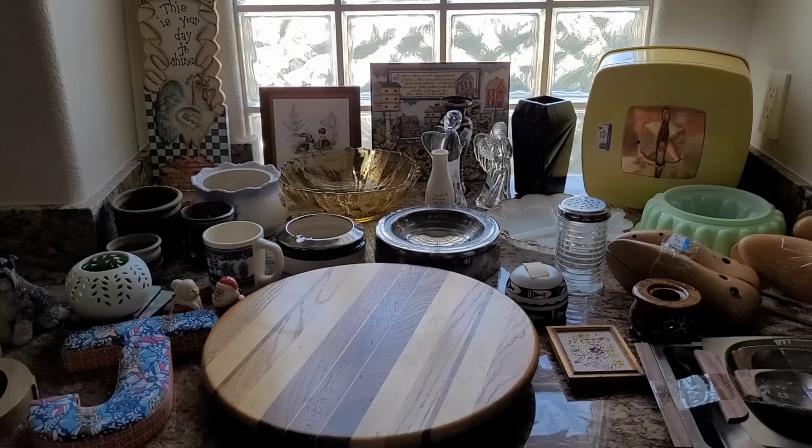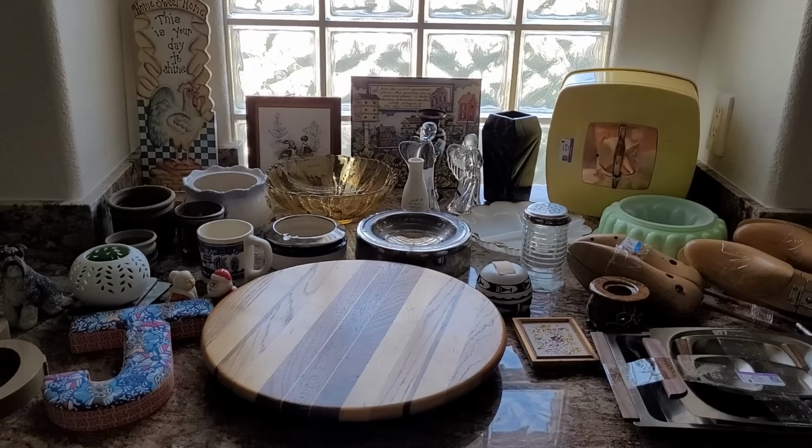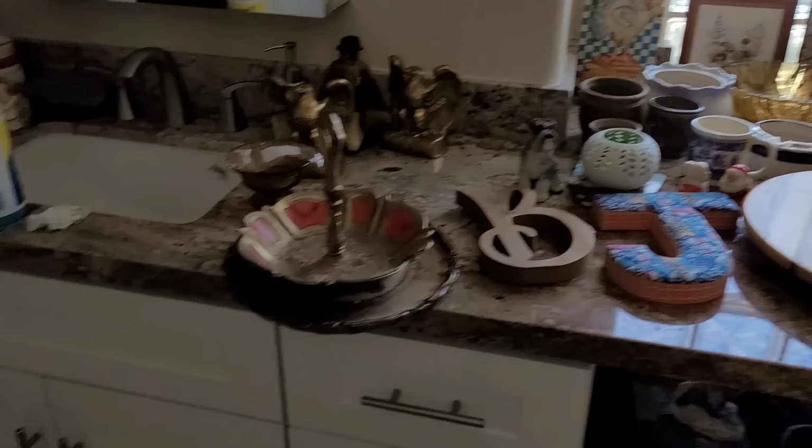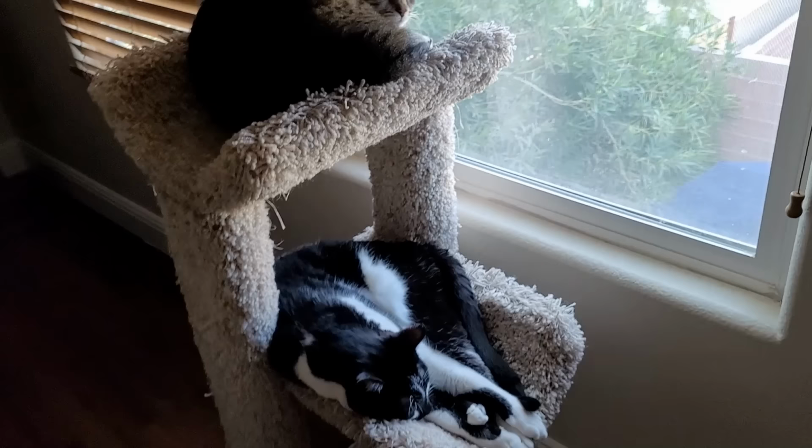Please stay tuned for some fun footage of our German Shepherd puppy, Bear, and our cats, Ziggy and Bandit, who are actually asleep over on the cat tree here. Here they are, my favorite spot by the window.